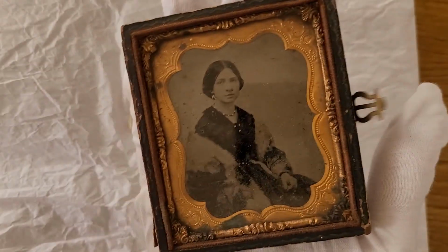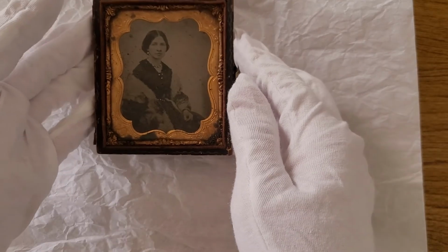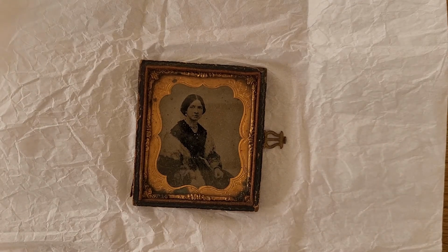And so we have taken this item, and we were able to do a really great resolution scan of it, and that is what we used in some of our exhibit panels that we have throughout the house. Since we had that scanned in high resolution, we're also able to pick out a little bit more information from it. You know, the clothing style, for example, and things like that. So like the neckline for one.